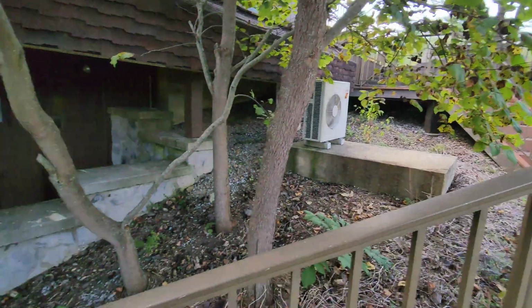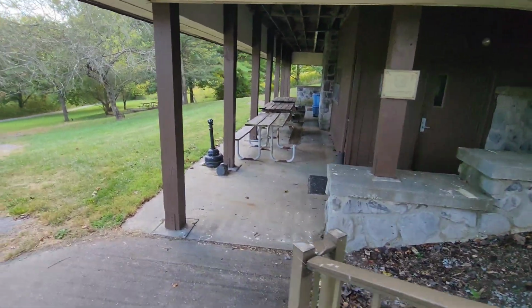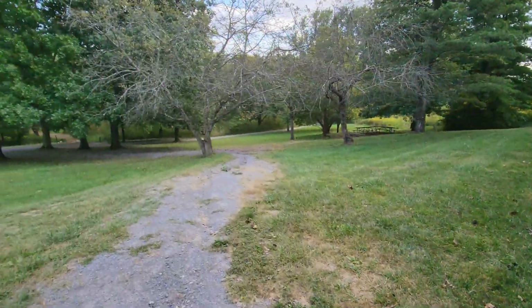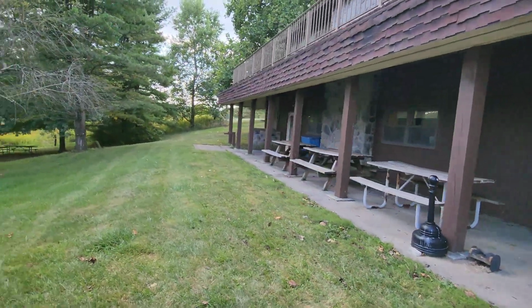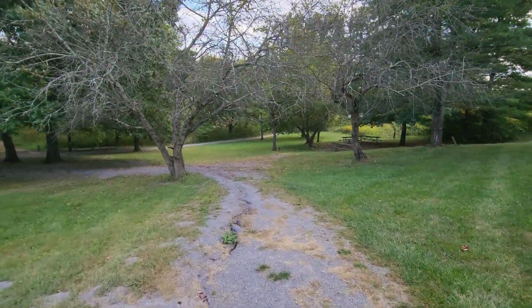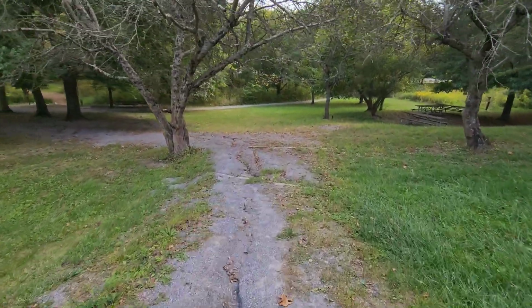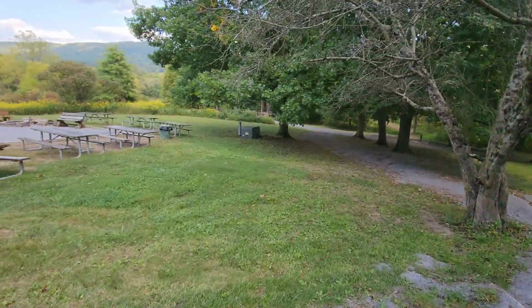After walking down the stairs, it brings you down here. They have picnic tables under here as well, more to the building. And it's nice, you can enjoy a picnic even if it's raining out. Gotta watch your feet on this trail. There's a little rut in here. This is really nice.